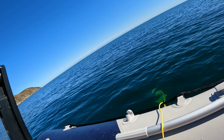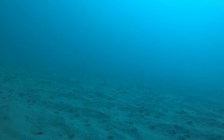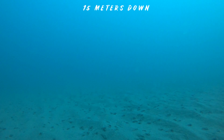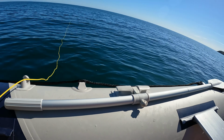Let's put the lights fully on. Lights fully on now. Okay. Bit of a situation here, guys. It's gone straight to the bottom without me actually telling it to. Sat currently right on the bottom. I have no controls. Try and arm it again.